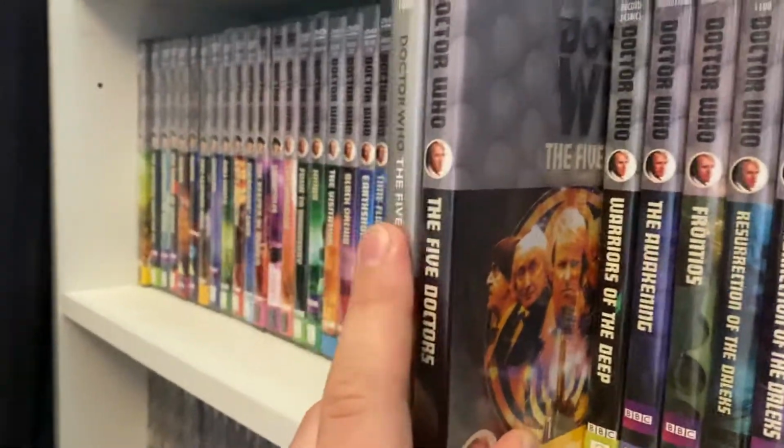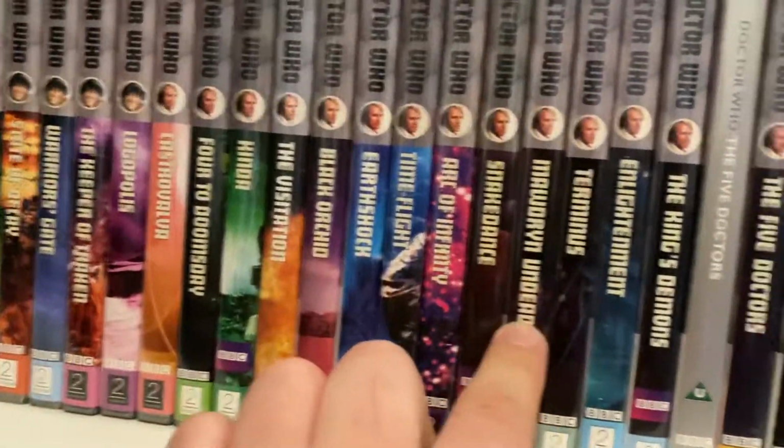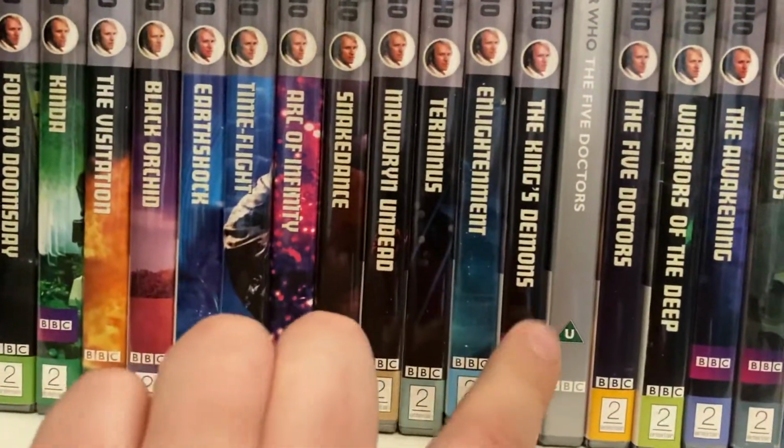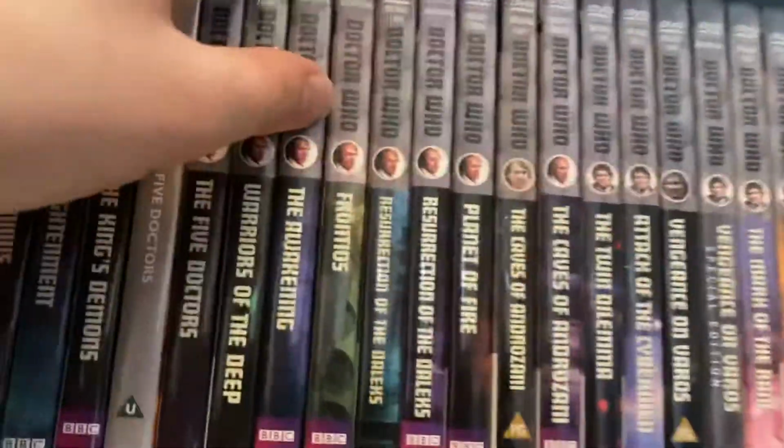The 2007 and the 1999. I just love The Five Doctors. It's my all-time favourite story of Doctor Who. If season 20 was going to come out on Blu-ray, which is Arc of Infinity, Snakedance, Mawdryn Undead, Enlightenment, Terminus, The King's Demons, and The Five Doctors, I would actually watch The Five Doctors a hell of a lot more.